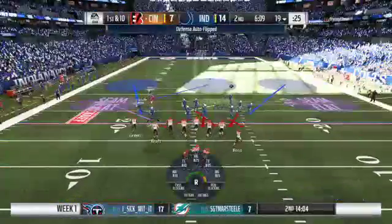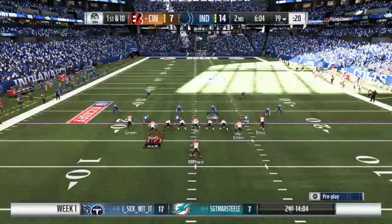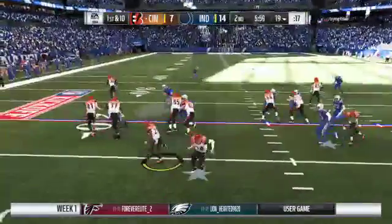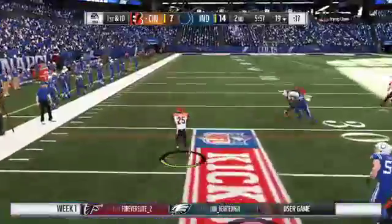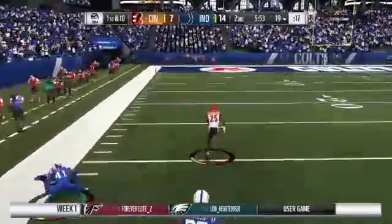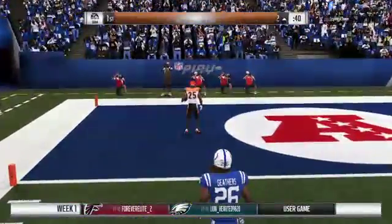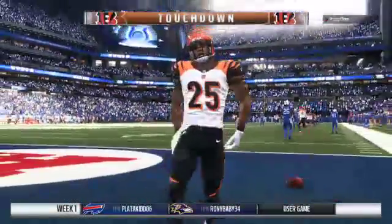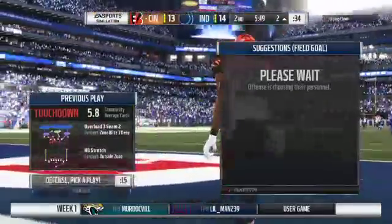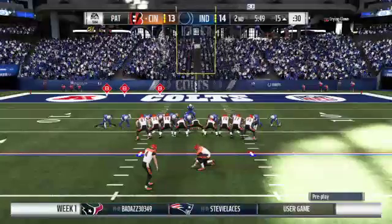On the ball! On the ball! Now Bernard. And he's got some space here. Giovanni Bernard, nothing but green grass. And all the way in for a Cincinnati score. Giovanni Bernard, 81 yards. And the Bengals are an extra point away from tying up this football game.